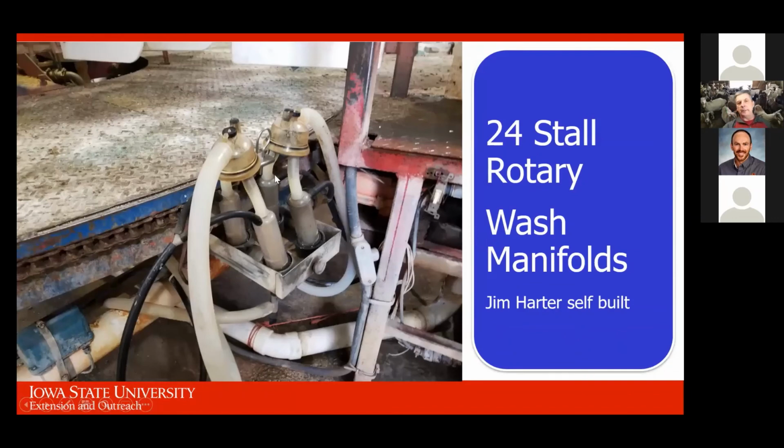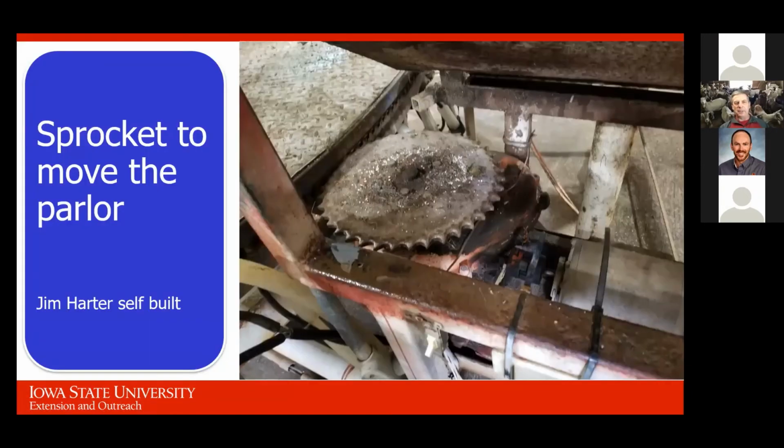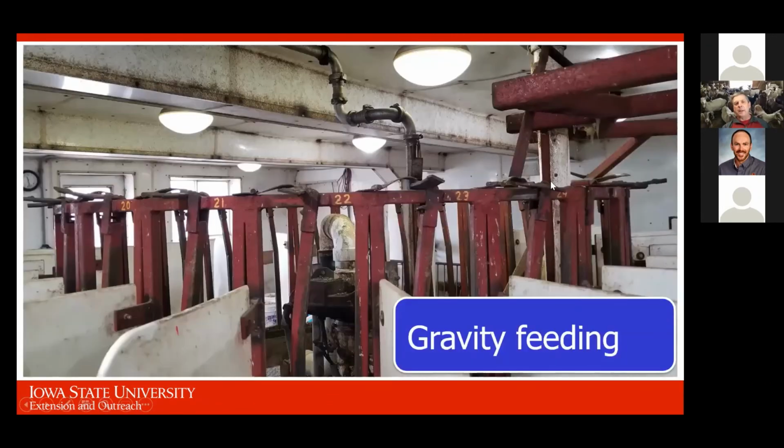So those are the inline parlors, and here we're taking a look at a rotary parlor. Again, here's a wash manifold. This is Jim Harder's in Delaware County. He actually built this parlor himself, pretty good intellect trying to build this thing. Just a very simple sprocket that actually runs the system. There's a 24 bale rotary going around here.